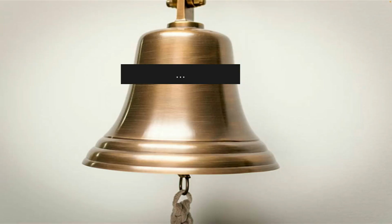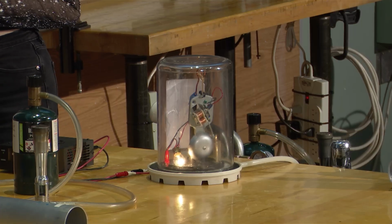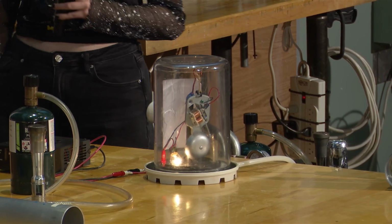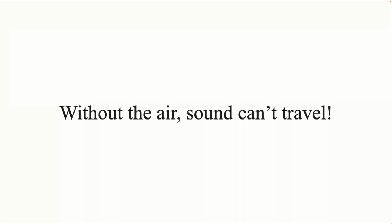What do you hear now? What's changed? There's almost nothing. The bell is vibrating the table a little bit. That's where you're getting your leftover sound from. But otherwise, without the air, sound can't travel.